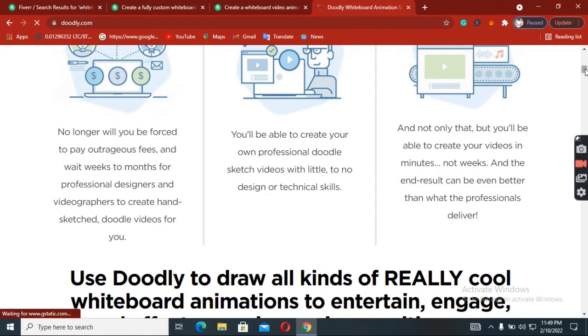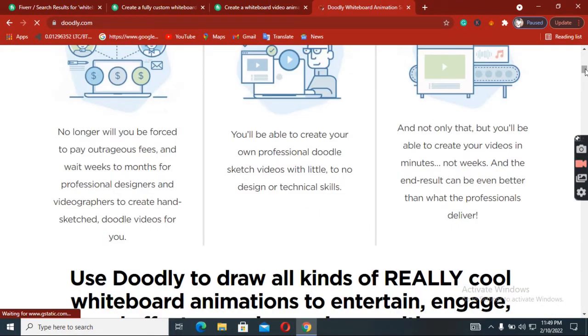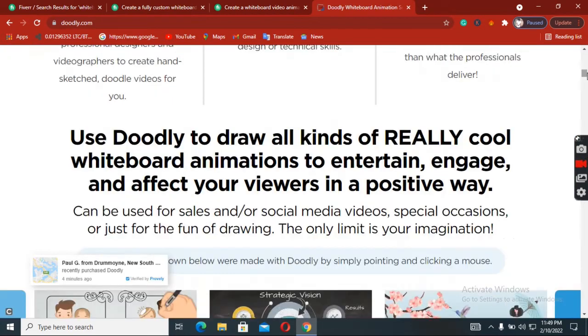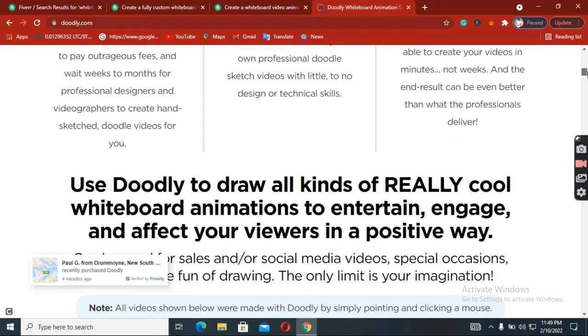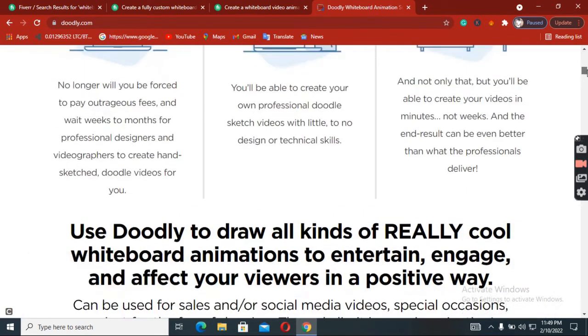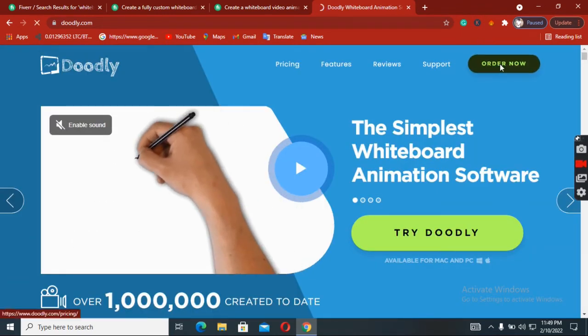So we'll be making use of an app named Doodly.com. What is Doodly? Doodly is whiteboard animation creation. You just need to type in your script and sit to see your video created for you on this platform, very easy and fast. So this is how it looks like.